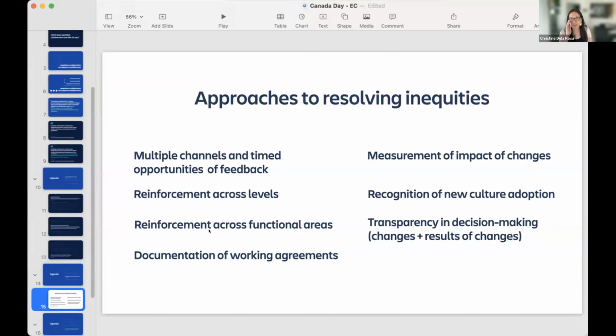Those are on here, but we kind of mentioned a little bit earlier, being able to measure whether a change happened. Did that do the group better? If you have a pulse survey on team health, are you measuring again after a change happened? And did that make inequities go away? Multiple channels and timed opportunities for feedback.